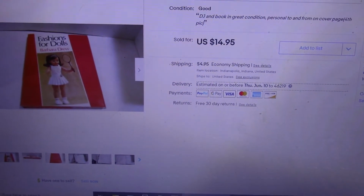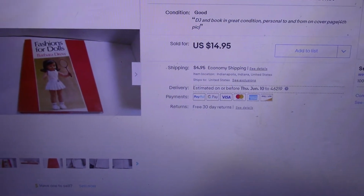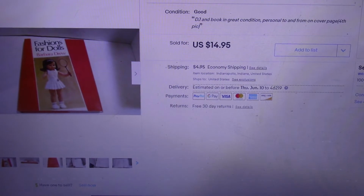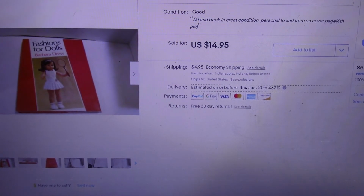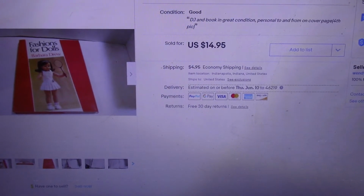Here's a doll book. I'm still selling off doll books. I've got plenty. Had a $20 best offer. Somebody gave me 15. Or I had a watcher on it. Shot them 15, and they took it.